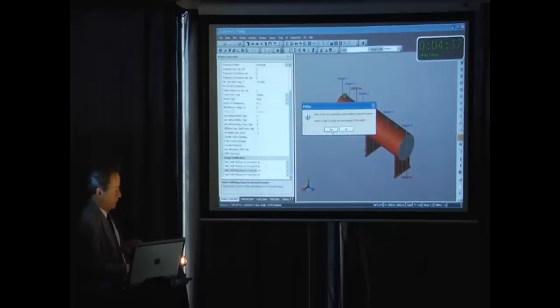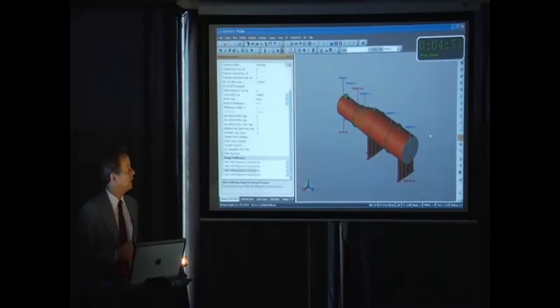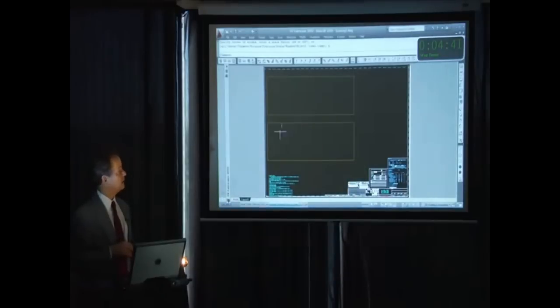There it says that it modified it. Would you like to accept the new changes? Let's take a look at what those changes might be. And as you see here, it did go ahead and add those rings. So now we've got a pressure vessel that's passed its analysis, that's acceptable with our engineer, and at this point, he has to produce his deliverable, which is a fabrication drawing.